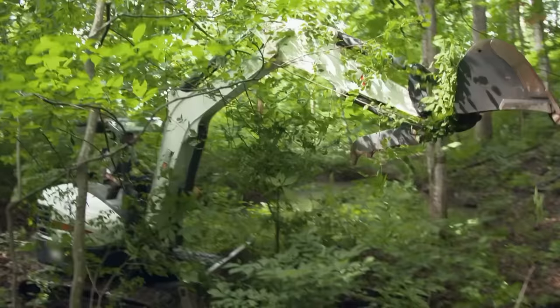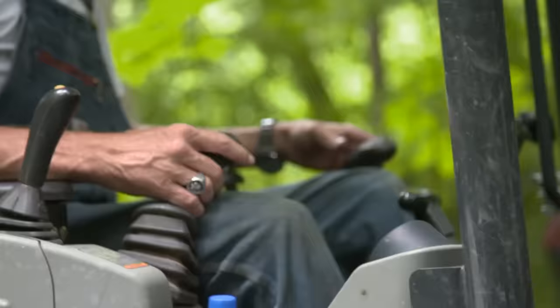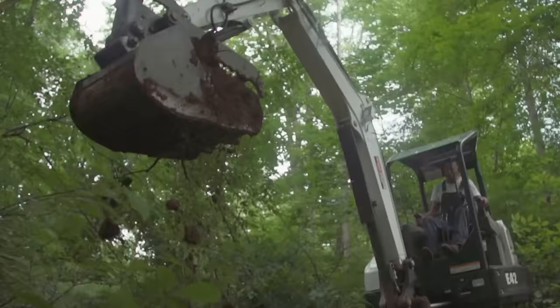Decided I'm building a bunker style site. We're gonna dig a hole, build a frame. It's gonna be totally camouflaged, hid from the air. Hot dog, I love big boys' toys.